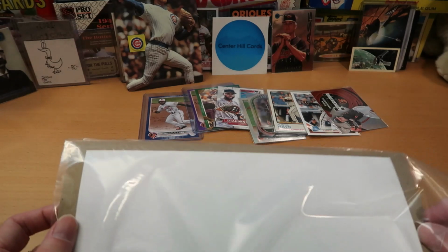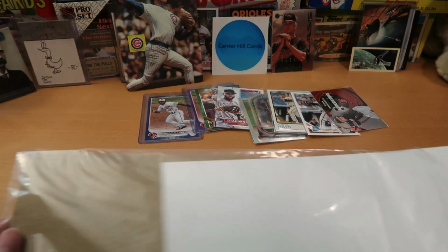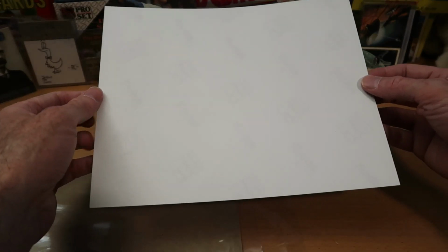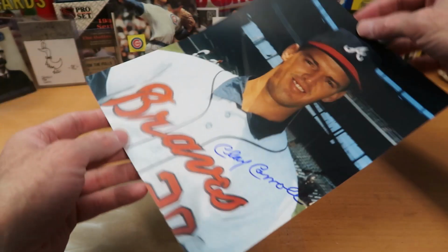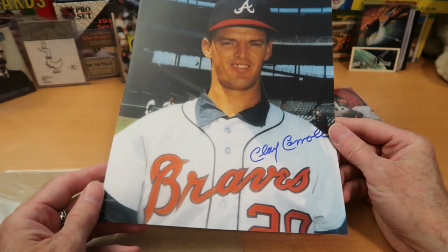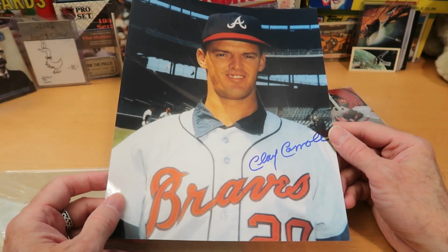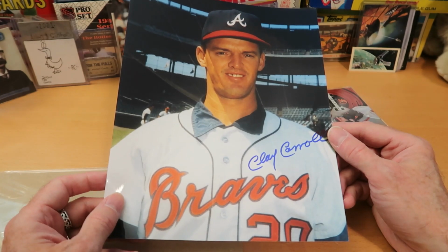All right, so this is a photo, it looks like. I wonder what this is a photo of. It's very interesting. All right, so let's see what this photo is. I'm going to hold it all the way out here so you guys can see the reveal. It is a photo of Clay Carroll. That is very amusing to me. That is awesome. Clay Carroll looks skeptical there.